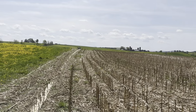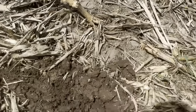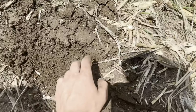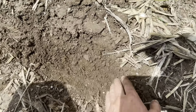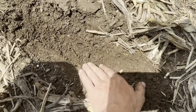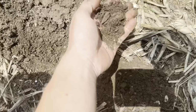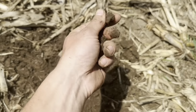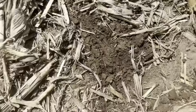Off he goes, the 2-row planter. We're just going to check our seed depth here. We think it's doing pretty good. You can see our fertilizer is dropping in. Having a little trouble finding seed, but it's down there somewhere. So we are getting pretty good placement. The soil is pretty good. It's a little moist, but it's not soaking wet.